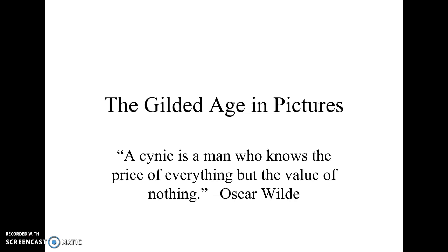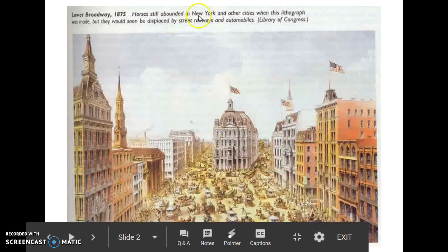Think about what that means and how that relates to the Gilded Age, right? So we've talked about this kind of rise in materialism and the desire for more things after all the sacrifice of the Civil War. And we're going to see that reflected in a lot of these images. Okay, so let's get into it.